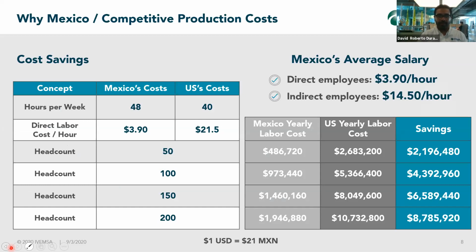The direct labor in Mexico for an entry-level manufacturing employee right now, fully burdened, is $3.90. When I say fully burdened, I'm including payroll taxes, state and federal. I'm including mandatory benefits in Mexico, and I'm including market benefits in Mexico as well.